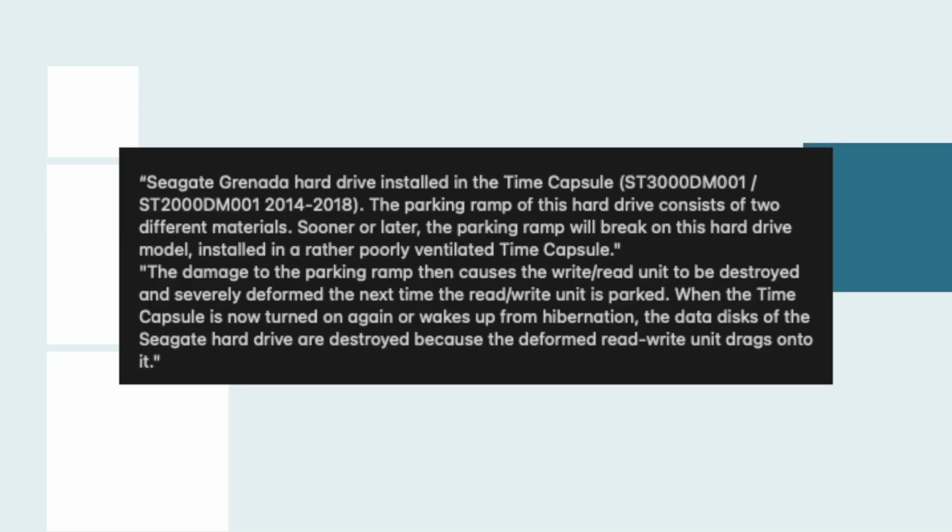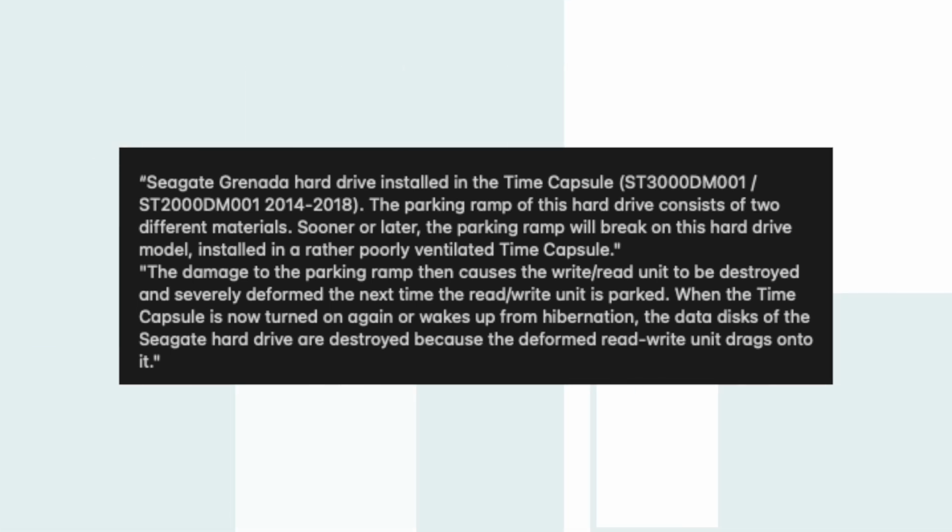And last up, in the news section, Time Capsule. There is a big issue here, and this is 2014 to 2018 Time Capsules as far as I can tell, but the report states, and this is translated from German, so apologies, the Seagate Grenada hard drive installed in the Time Capsule, and then it gives the catchy names for them.